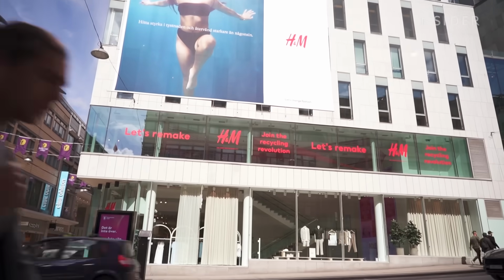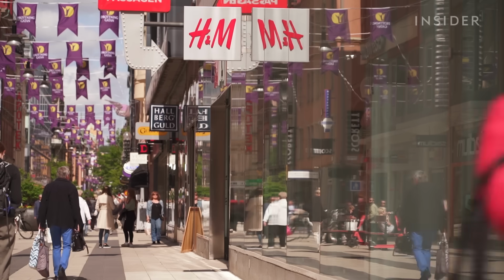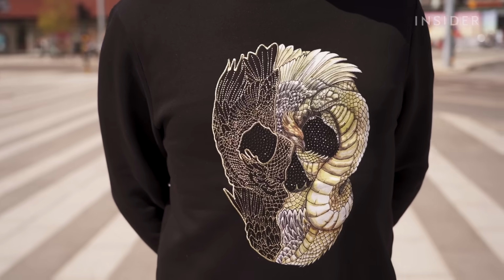H&M has no plans to reduce production of new clothing. We are a growth company. Our ambition is how do we make that growth being meaningful? And consumers can do their part by buying less and holding on to their current wardrobe longer. We always recommend that people take a year off of buying anything new.